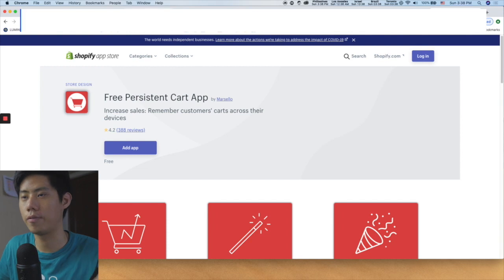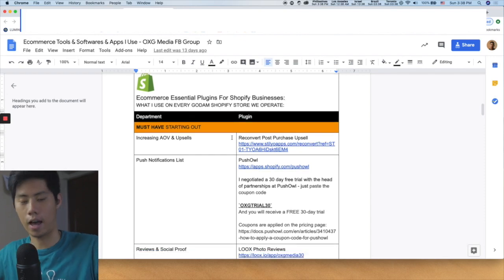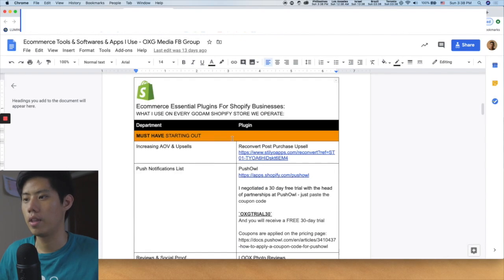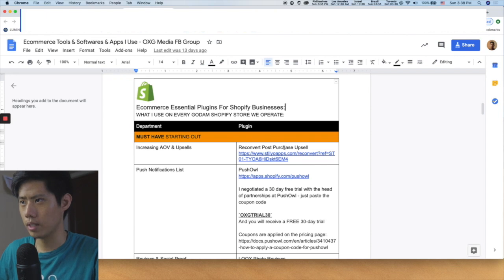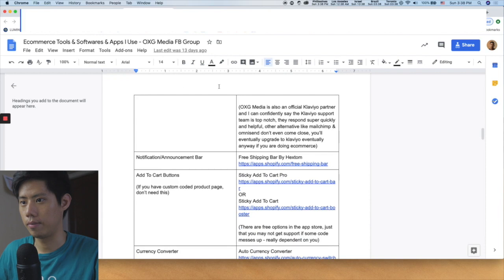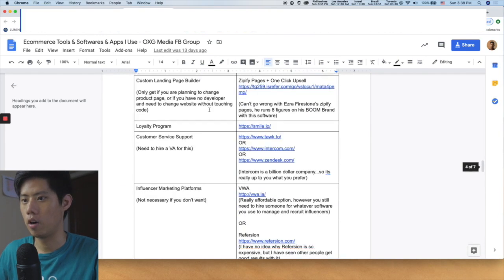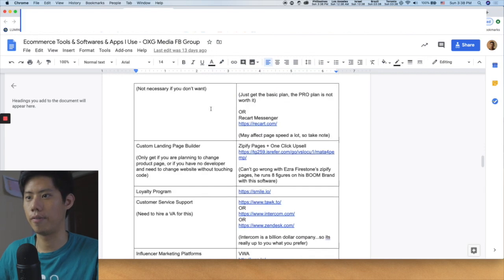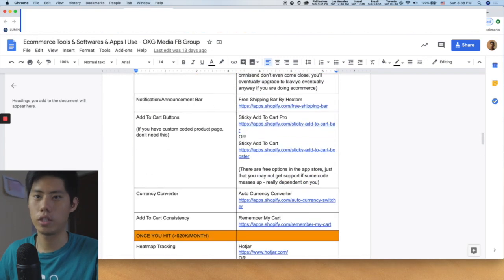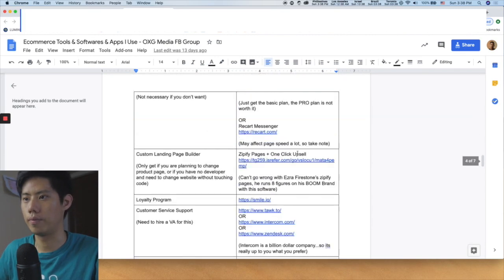So that's basically my top five apps that I recommend for any sort of store, any sort of condition. If you want to see the entire list of the other apps that I use as well, you can check out right here. Stuff like Push Owl, reviews, Loox photo reviews, Klaviyo just now, add to cart button, sticky add to cart, heat map tracking, stuff like that. All these things are necessary in the future but not very necessary at the starting point. These five apps are the most essential ones that I use all the time. You can check it out by yourself with this document as well.